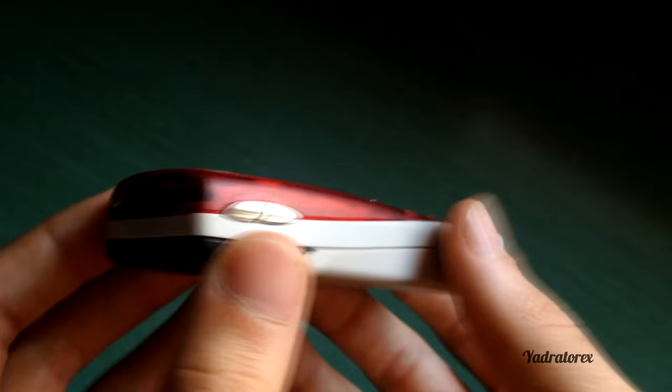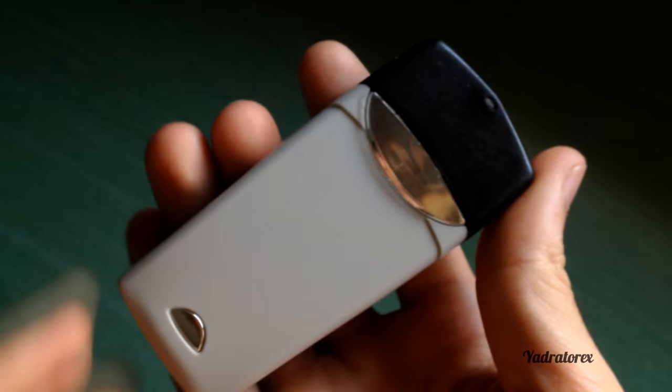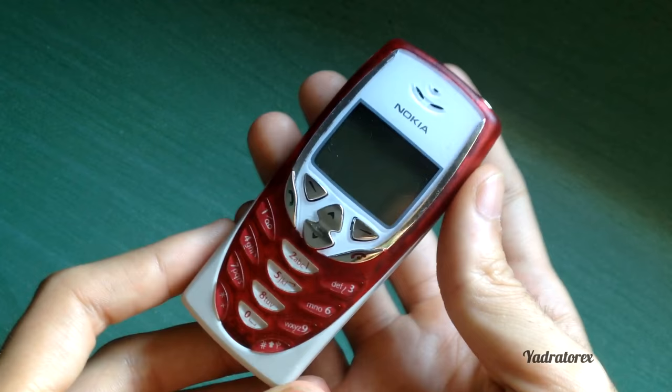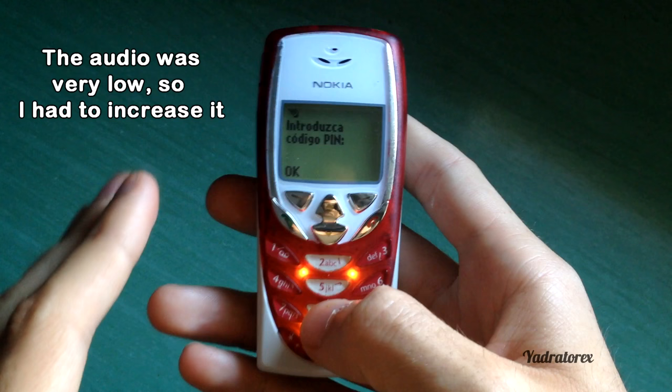There is the speaker, the turn on button, the infrared port at the back, nothing, a mirror with the plastic because it's new, completely new, and it's the first Nokia including a radio FM. Let's turn it on and hear it. The first Nokia that has the turn on song. Hear it.